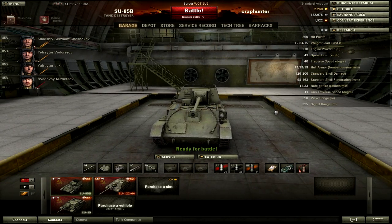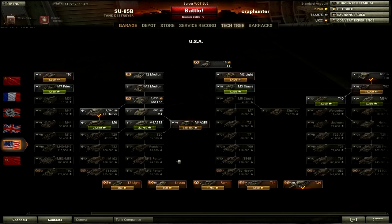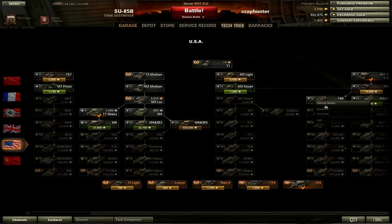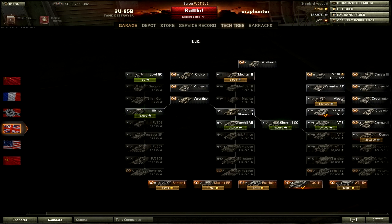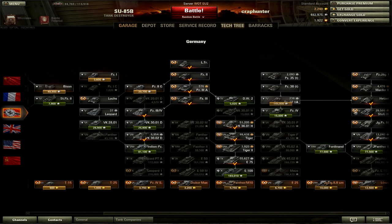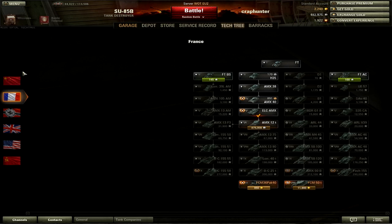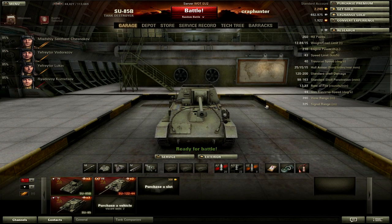For view range though, you are very good, with 390 view range, nearly 400. But I think that's an advantage of the open top, so all of the other open-top tank destroyers share the same kind of advantage. You're better than the M8A1. The T40 is absolutely trouncing you. The Alecto, same. The Hetzer doesn't perform as well because it's closed, so only 260. The SAL-40 is actually better, and the Chinese don't have it. So you're pretty good when it comes to view range, the irony of all things.